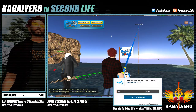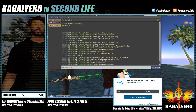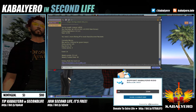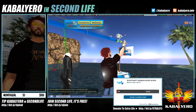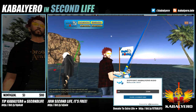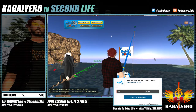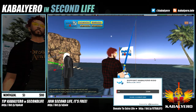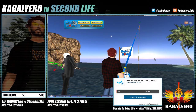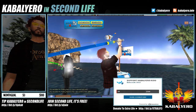I'm just going to check how much I've earned. I have 5 Linden Dollars, so I'm going to try and see how many Linden Dollars I will earn in maybe 30 minutes to 1 hour by doing magic fishing. Again guys, getting a magic fishing rod is free. It will not cost you anything.